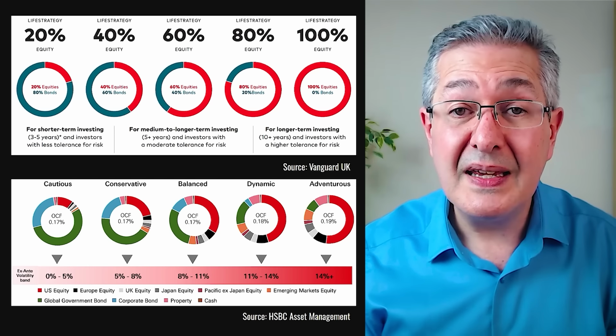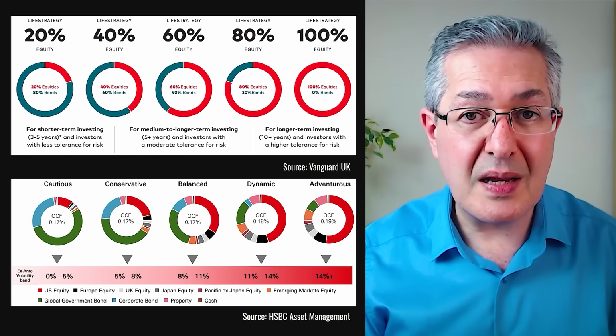So now let's look at the similarities between these two families of multi-asset funds. The first thing is that both of them are risk graded. There isn't just one fund, it's an entire family of funds. And both families have 5 risk grades. In the case of LifeStrategy, I think it's easier to understand because the percentage that goes with the LifeStrategy fund's name is the percentage of stocks in the portfolio. So LifeStrategy 20 is 20% stocks and 80% bonds.